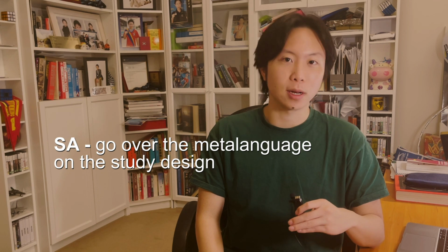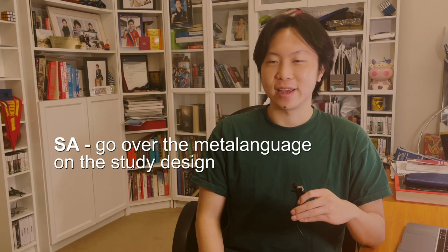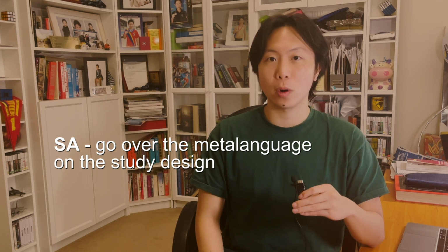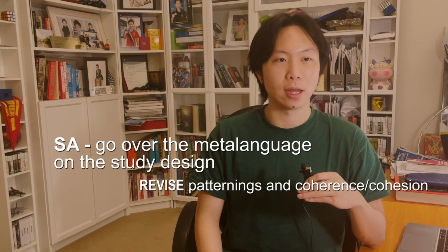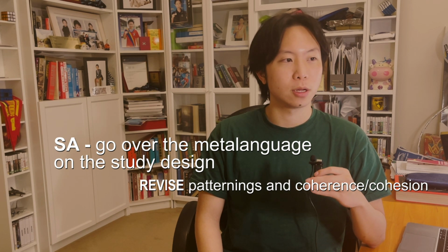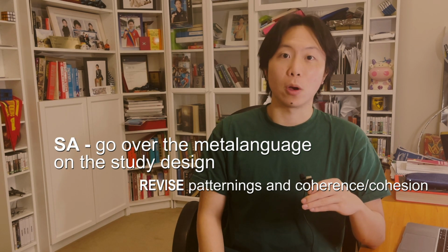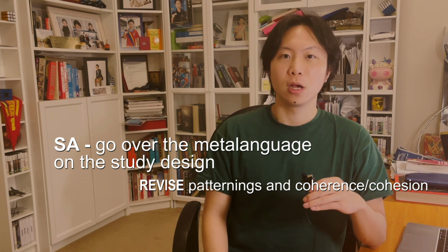So firstly, short answer, what's really good is to go over the meta language list. For short answer, you don't really have a choice in what techniques you talk about, so you've got to make sure you cover all your bases. Popular ones are patterning, semantic patterning, syntactic patterning, and what else? I can't think of... there's lexical patterning as well. I don't think that's on the study design though. Also, other big ones include coherence and cohesion for you to revise. But I'd highly recommend going through all of it, because they could plausibly ask you anything on the study design.